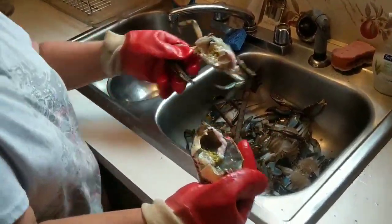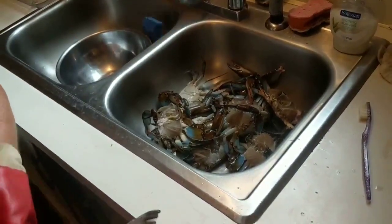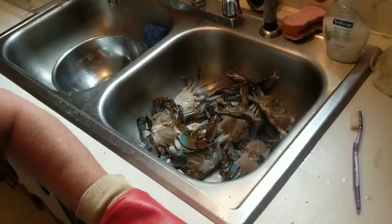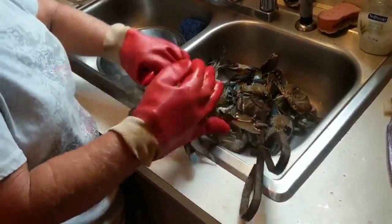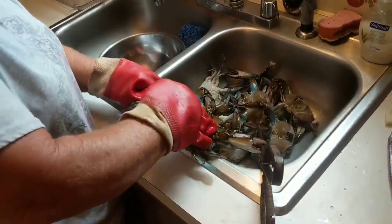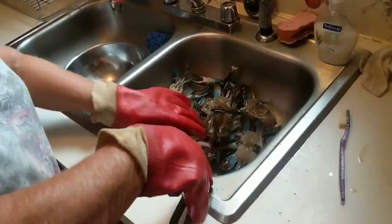We clean our crabs, we don't boil them whole. That's just the way we like to do it. But there's nothing wrong with boiling them whole. We like to take the guts out first and clean them up, and they're just ready to eat. These are nice sized crabs. We didn't get a lot, but more than enough for a meal for us, or a couple meals.